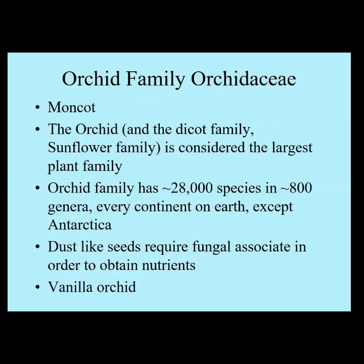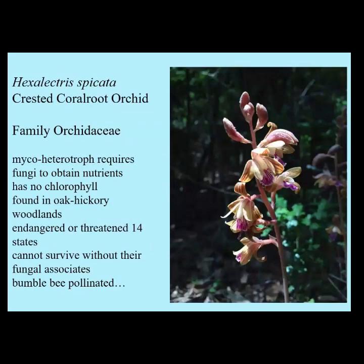The orchid family, considered one of the largest plant families. And in the dicots, typically the sunflower family is considered the largest there. They have dust-like seeds. They require fungal associates in order to obtain nutrients. And vanilla orchid is a nice commercial example of that one. Very difficult to transplant, so we encourage people not to be going around digging up orchids in the wild because of that unique fungal associate that they have.